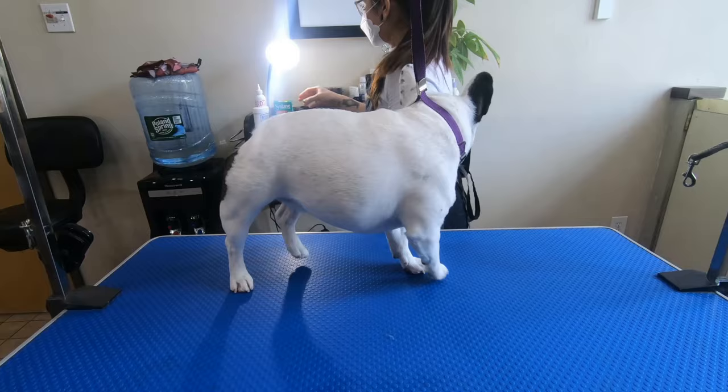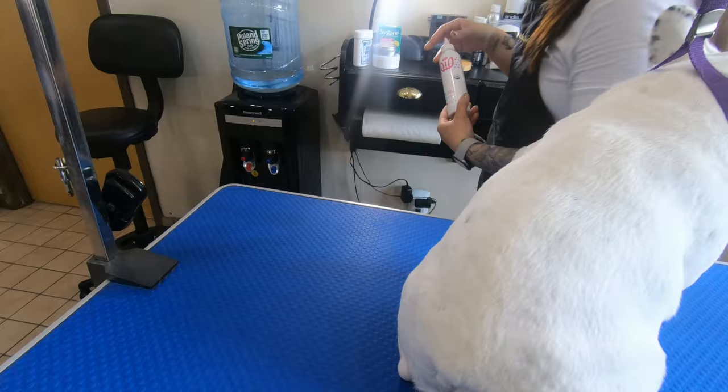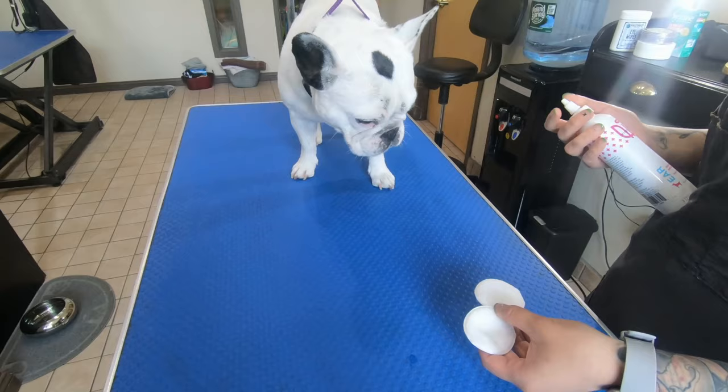Okay, this is Mavis's ear wash. It is by Wild Saint. It is organic, it soothes itchy and irritated ears, removes wax, debris, and buildup. And I like to squeeze some ear cleaner onto cotton rounds instead of cotton balls or Q-tips. I feel like Q-tips can get a little dangerous if you're at home with your dog. And cotton balls kind of just fall apart and they're not very durable. So cotton rounds it is.